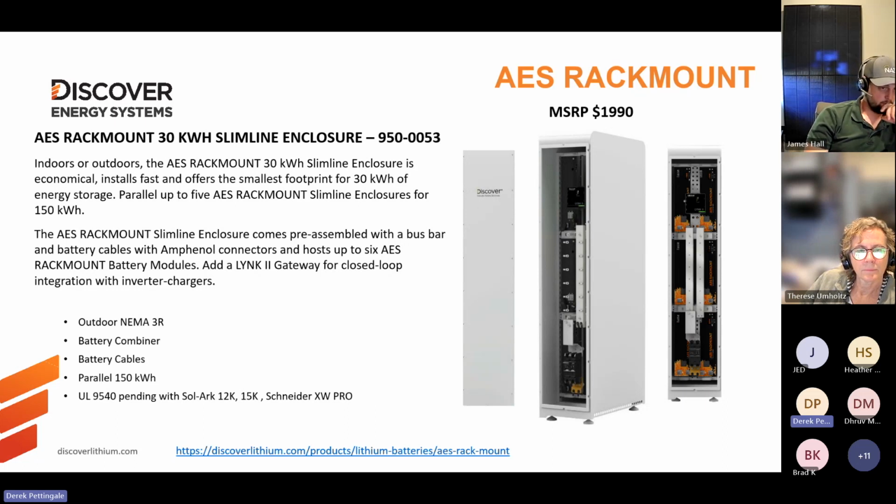Then there is also a need to punch a hole, so the battery home run is punched wherever required and attached to the bottom of the bus bar. There's a space in there for the installer to add an additional breaker or DC fuse as required for the system. Going forward, this is the system that is going to be UL 9540, and we're projecting a 9540 with the Solar 15K, 12K, and the XW Pro. That's what we're currently working on finalizing, that certification.